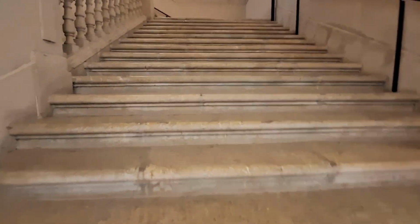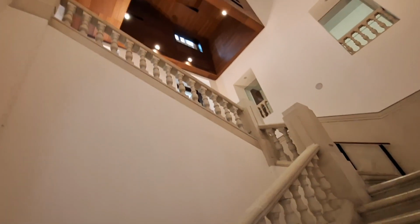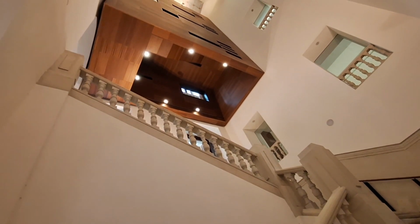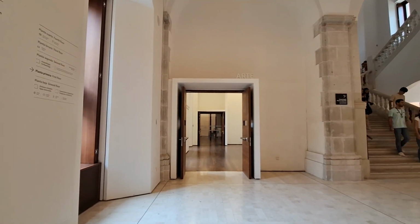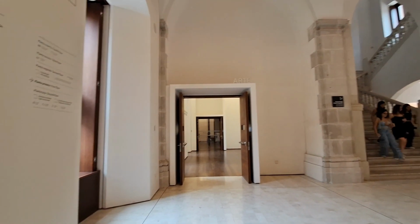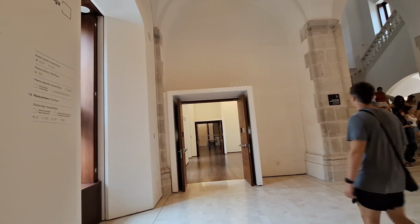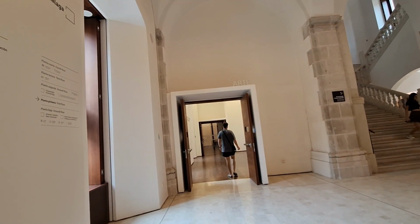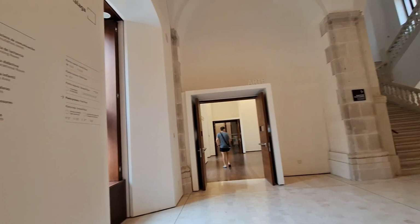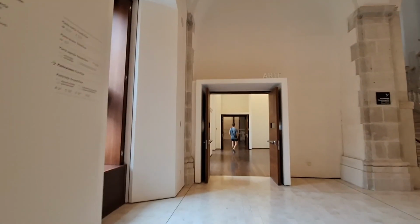And let's go up onto the first floor. Oops. Sorry, I'm just staring at what's up above there, and I'm losing my footing as I'm also trying to look through the camera. Okay, here on the first floor is art. Let me just see quickly. Art collections from contemporary art and all through the centuries. Okay, let's just see.